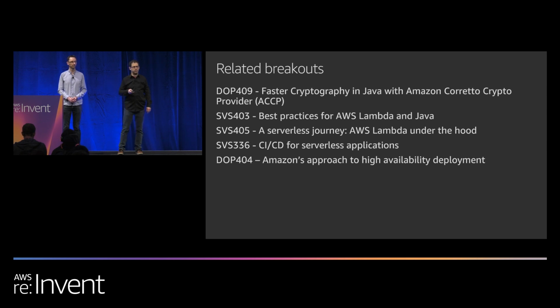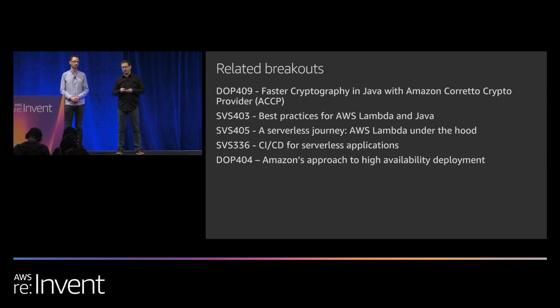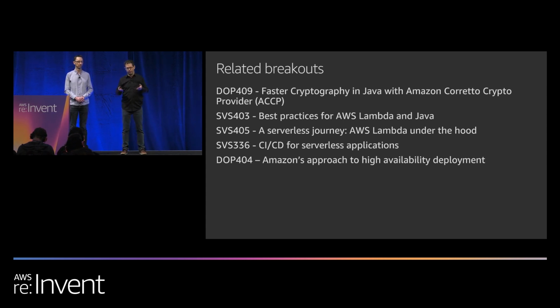These are some related breakouts. You might want to go if you have time. ACCP is a Corretto module, if you want to call it that way, that makes cryptography a lot faster. You can use it regardless if you use Corretto. And then some best practices for running Lambda functions using Java. And we're going to dive deeper in SVS 405 into Lambda's architecture, talk about CI/CD, and DOPE 404 is a really cool session about how Amazon does high availability deployment. How are we able to deploy often and a lot and still keep everything up?